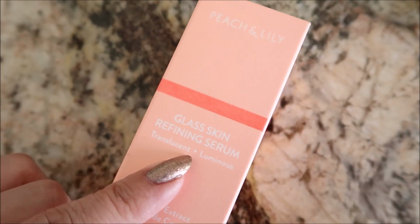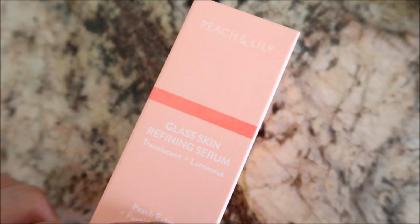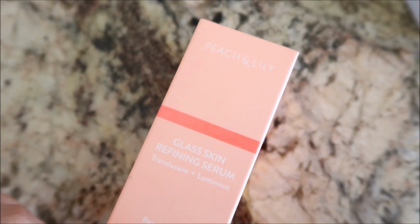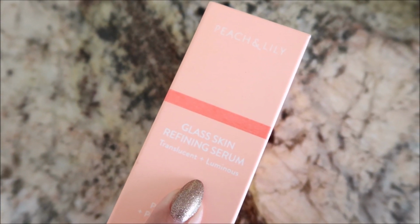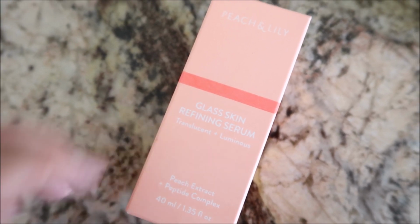And here we have the Peach and Lily Glass Skin Refining Serum. This has been in my wish list for a while. Various Peach and Lily items have been. And this was finally like $19, I think, like half off. So I grabbed a bottle. So I'm excited for this.